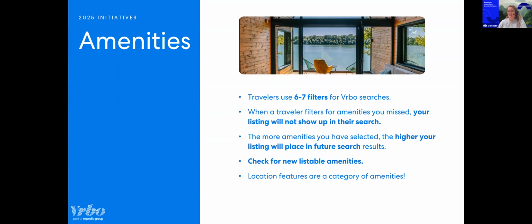Okay. Another part of amenities would be location filters. So that would include topics like if you're oceanfront or near a beach. Location filters are also considered amenities and things that people can filter for. So offering in-demand amenities can help set you apart and make your property stand out from other competitors and attract more bookings to boost your revenue.